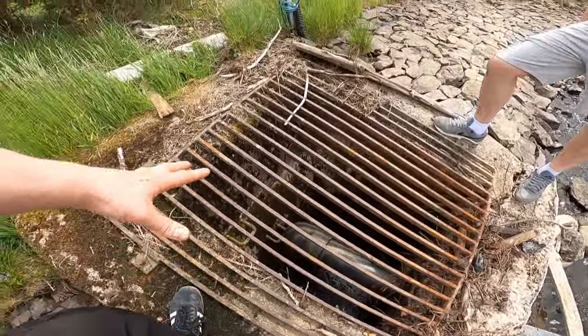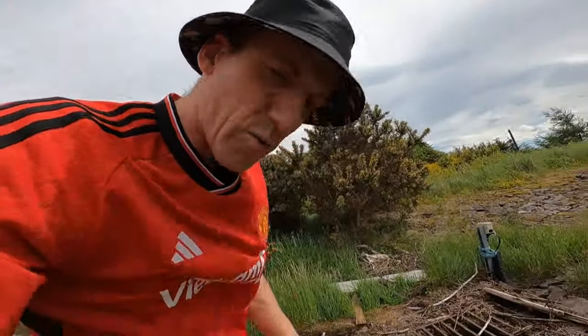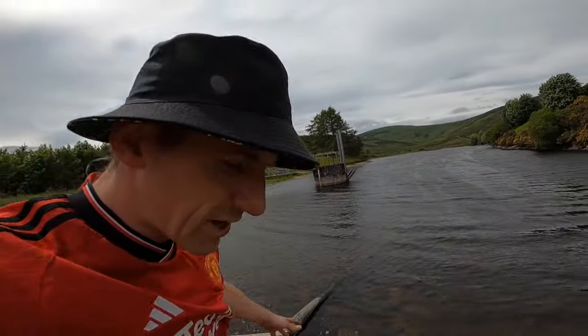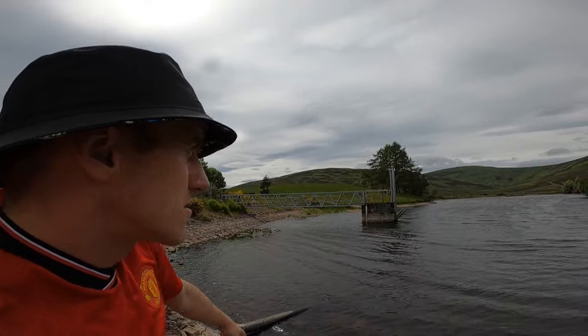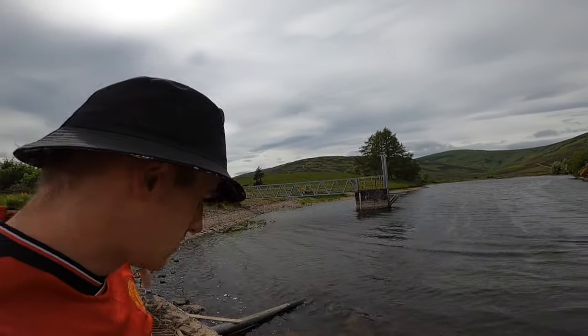You can imagine how ferocious that must be when it's in a storm or when it's high waters. The waves will be getting blown down to this end of the waterway. The wind's blowing so strong, but you can see it's coming right down off that mad hillside there. It's just wild hills with nothing but heather and overgrown bushes and shrubs and ferns and grasses.